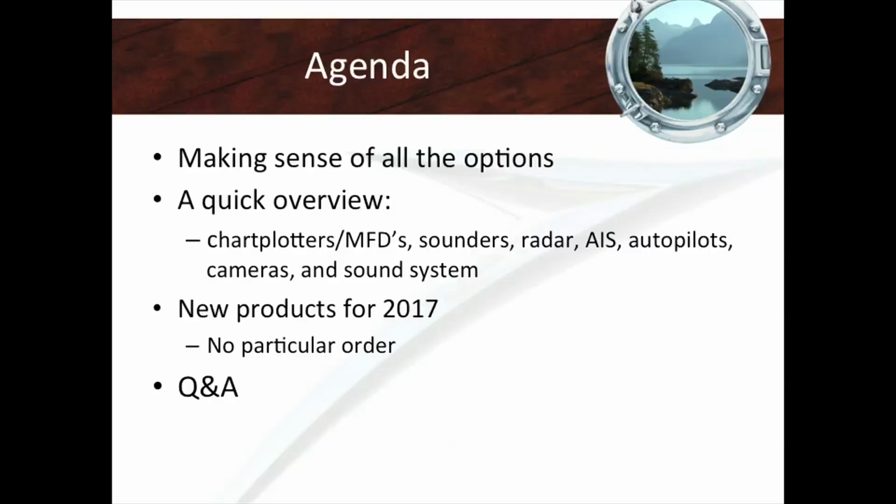We're going to be looking at chartplotters, which are today called MFDs, which stand for multifunction displays, sounders, radars, and AIS, which stands for automatic identification systems. We'll talk a little bit about autopilots, cameras, and then lastly, sound systems.